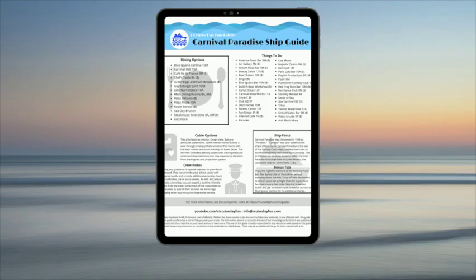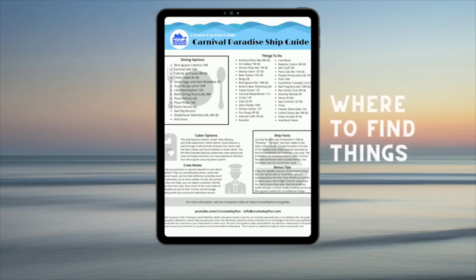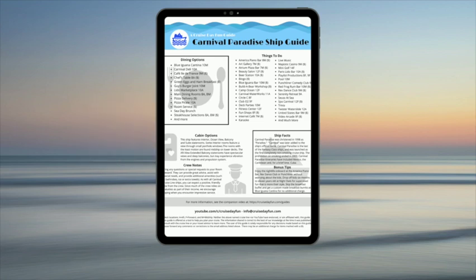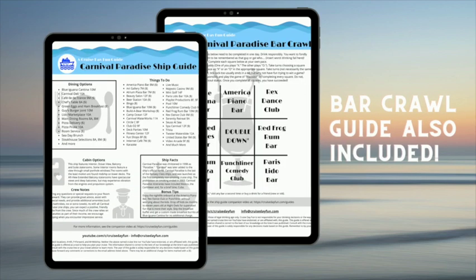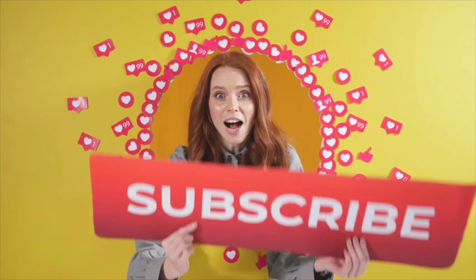One last tip, be sure to download our Carnival Paradise digital download ship guide. It tells you what's on board, where to find things, what costs extra, and we're even including a Carnival Paradise bar crawl. Fun way for you to enjoy the different bars on board with your friends. The download is linked down below.